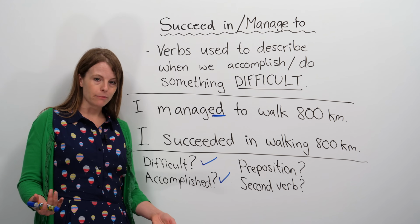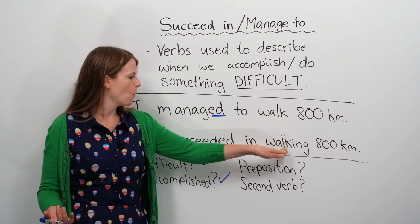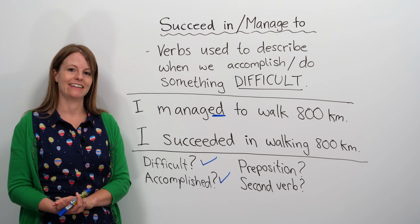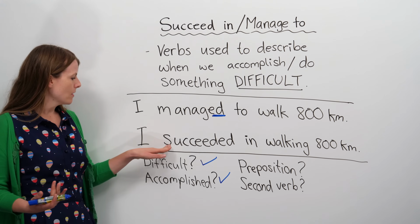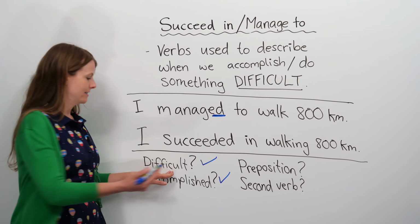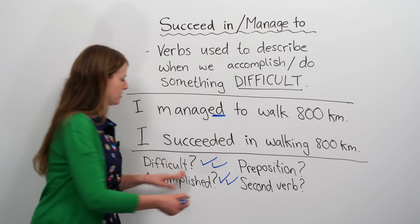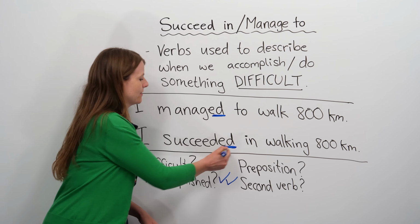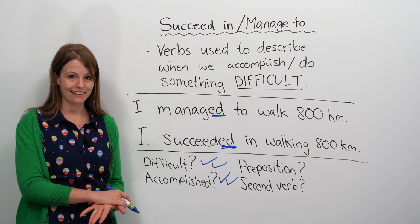Well, we can use another verb. I succeeded in walking 800 kilometers. So first of all, we have our verb here. It again means, did we do something difficult? Yes. Did we accomplish it? Yes. So we can use succeed in as well. Now we're using ed at the end because this is something I did in the past. So I have an ed ending.